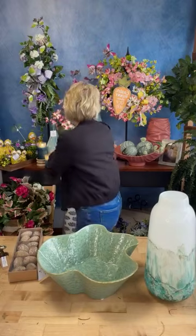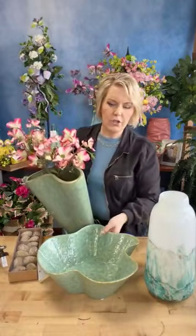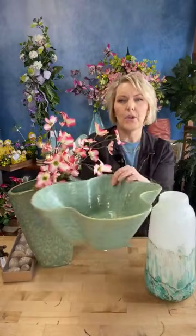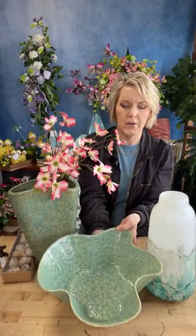So this piece is a bowl that matches this vase. Wow, I am just dying to put some succulents in here in a design. Wouldn't this be perfect as a low bowl on a coffee table for some modern succulents? That's what we need to do.